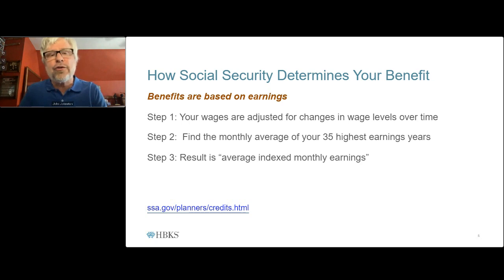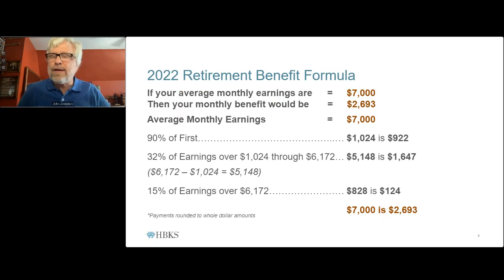Once Social Security determines your high 35 years, they add them together, sum it, and average it out, and that's what is referred to as your average indexed monthly earnings. That's the average of what you earned during your lifetime on a monthly basis after it's been indexed for inflation. From there, they run it through a benefit formula.